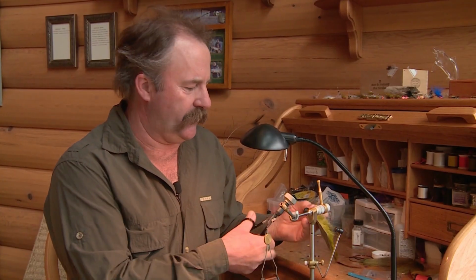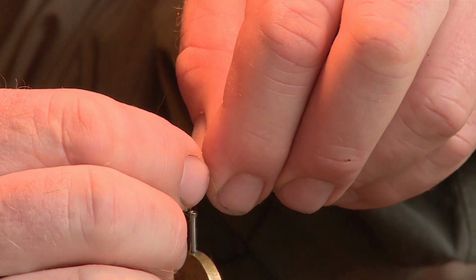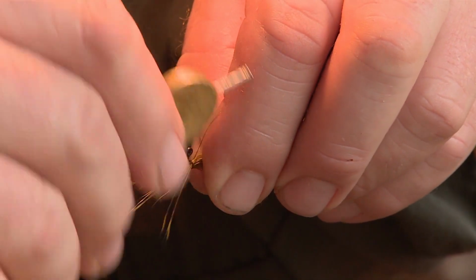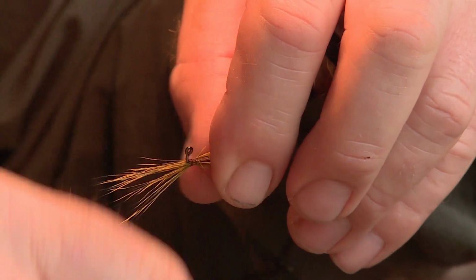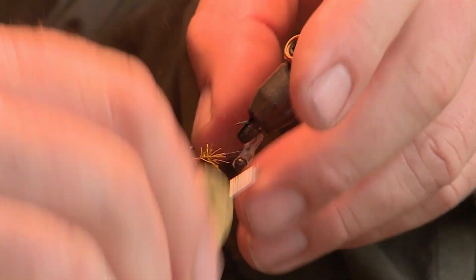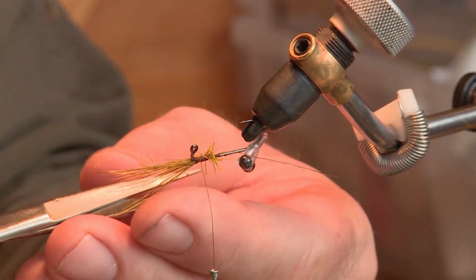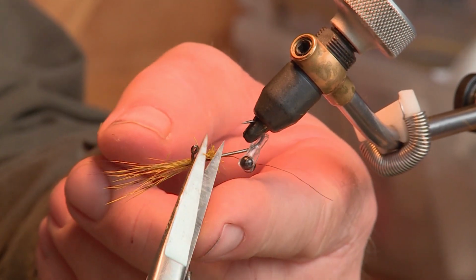Okay, the next thing I'm going to do is put my olive deer hair onto the front end, the head end of this fly. I'm going to do light wraps to start on the deer hair, because if I pull too hard, it'll all flare up as if I was going to do a muddler minnow head. So we're just going to put that down like so, hold it down, and then I'm going to trim this little bit of excess deer hair off, ready to slide the eyes into place.